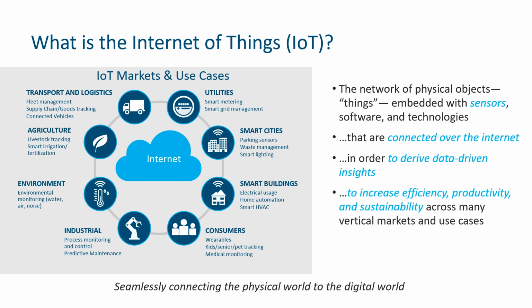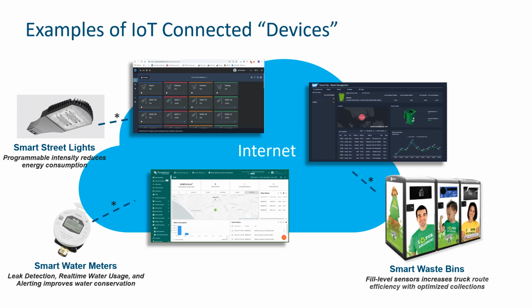So those are just a couple of examples, but the point is that IoT allows sensors and information from a sensor, which is normally not digitized, to be connected to the digital world, to the internet, and to an application that can do something with that data. So let's look in a little more detail at three of these applications to get a better understanding of what IoT provides. I mentioned street lighting.